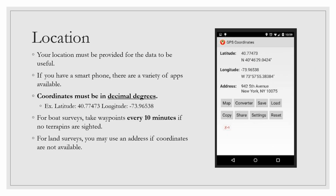While performing the Terrapin Survey, it's important that you provide your location. There are a variety of smartphone apps available that provide the latitude and longitude in decimal degrees. And I provide a few examples on the following slide.